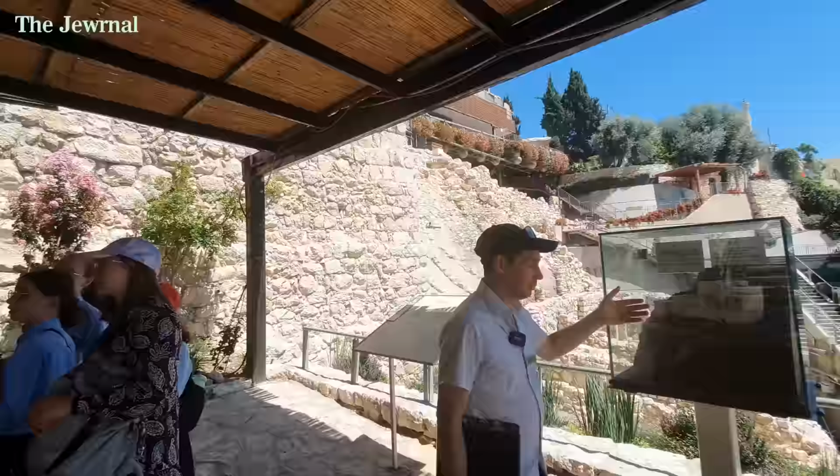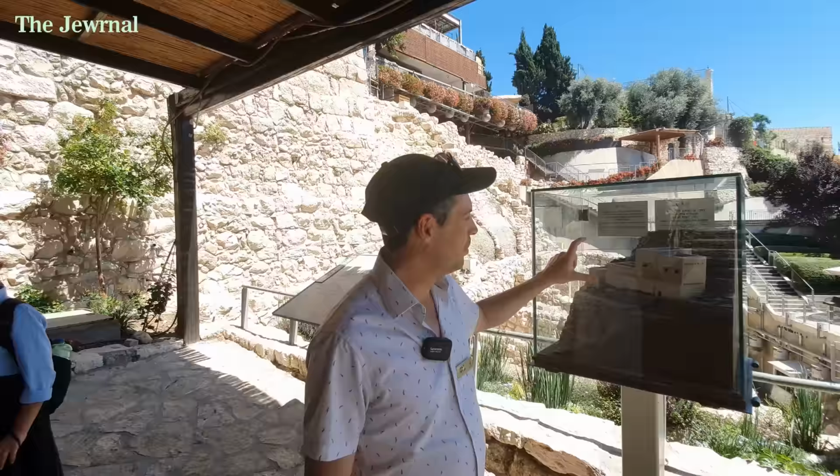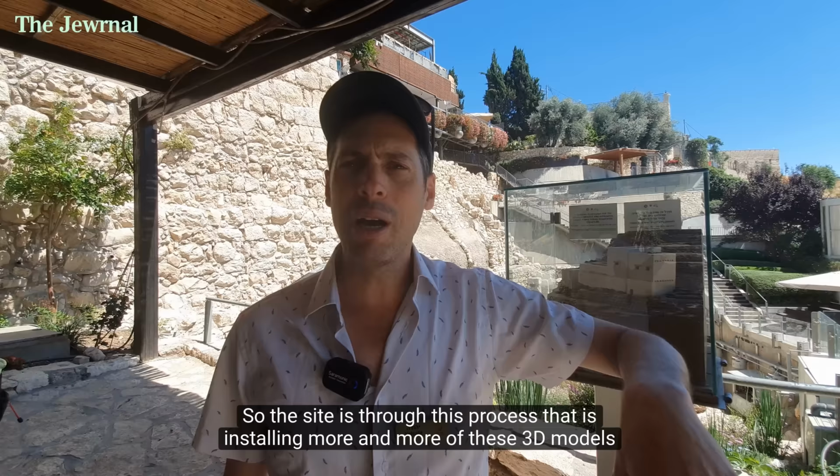I don't know if you're going to use this, just an anecdote that the site is becoming more accessible for different types of groups. Visually impaired groups can't see the archaeology, don't appreciate my visual. The only way they could connect is by opening these boxes and we let them touch. So through this process, we're installing more and more of these 3D models.